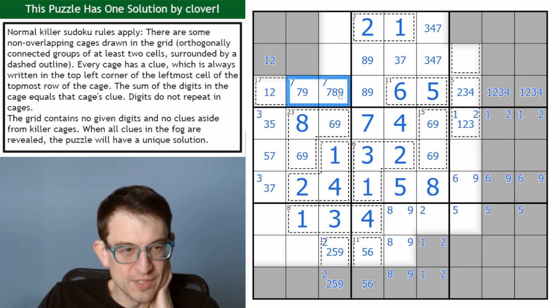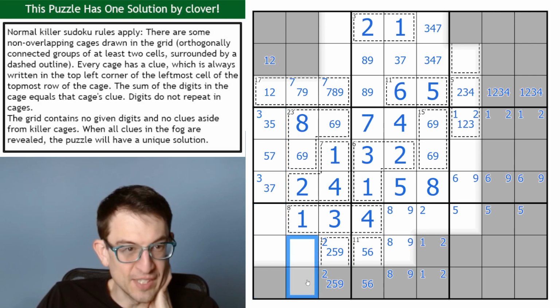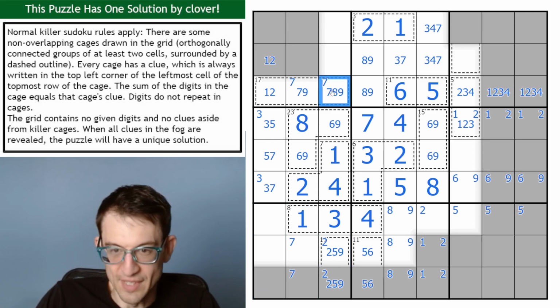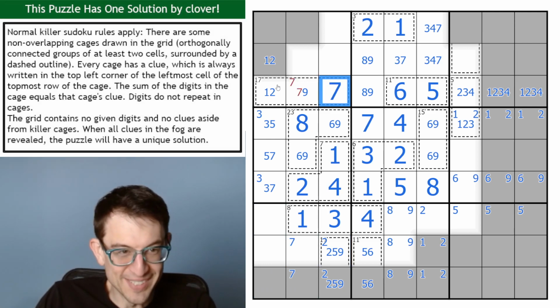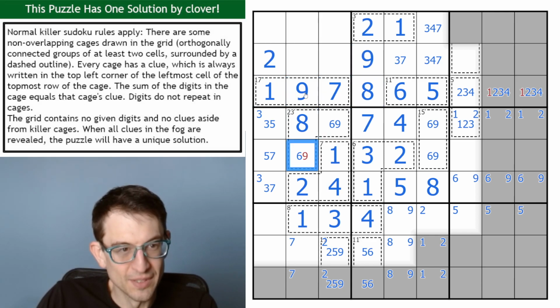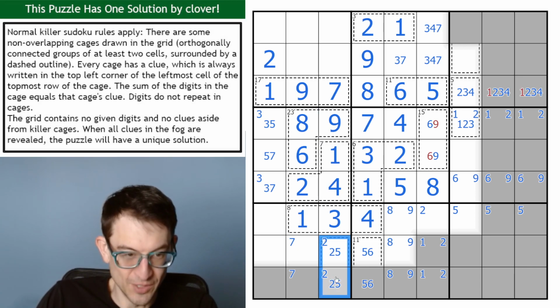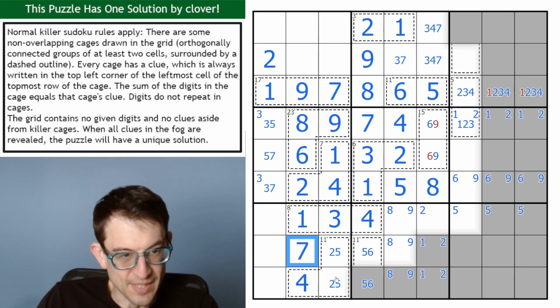If this is 1, 7, 9, this isn't nice. This becomes 2, 5, 4. I need a 7, and 7 is not here. Oh, actually, 7 is here. That's something. 7 is here, so that's 7, which means it's not. That's much easier. 2. And now this is not 2, 9s. It's not 2, 9. So this is 2, 5, 4. And that's a 7.